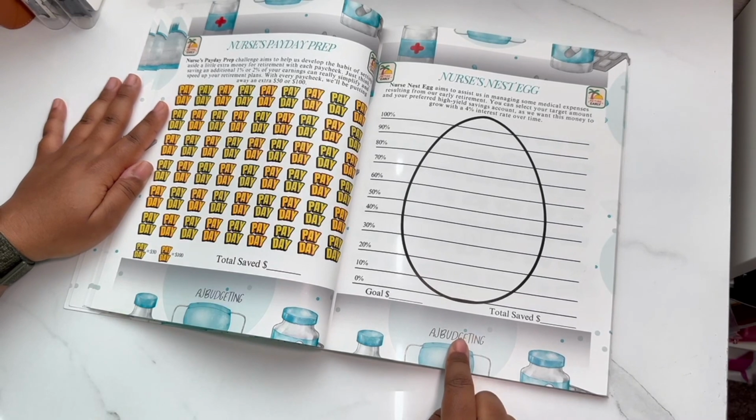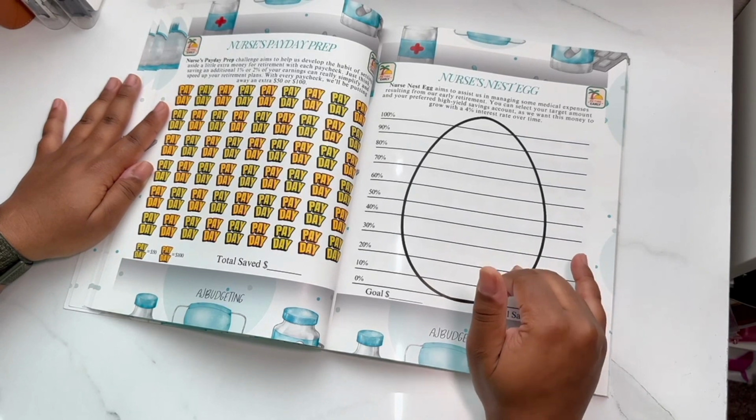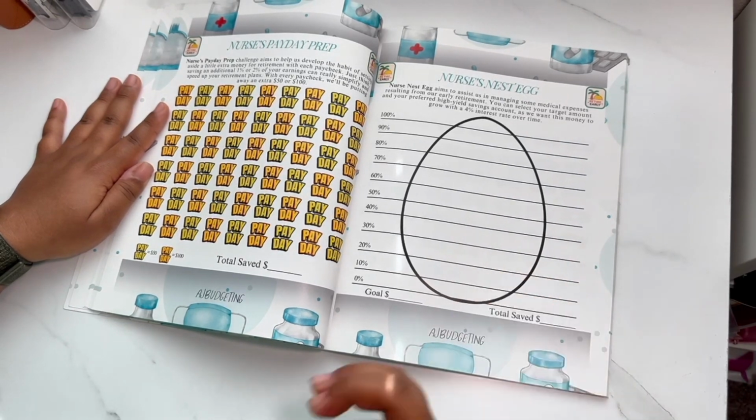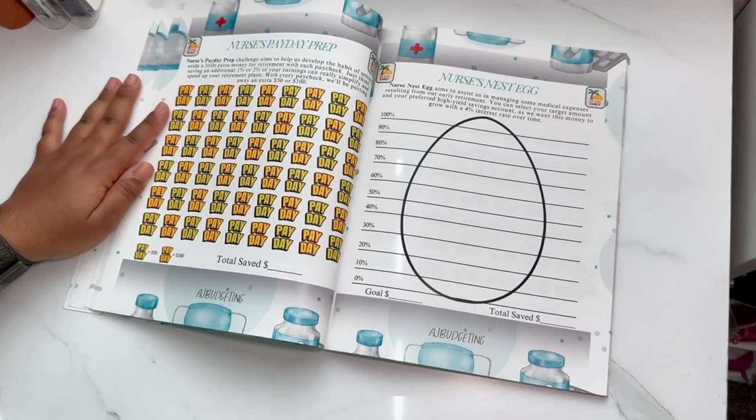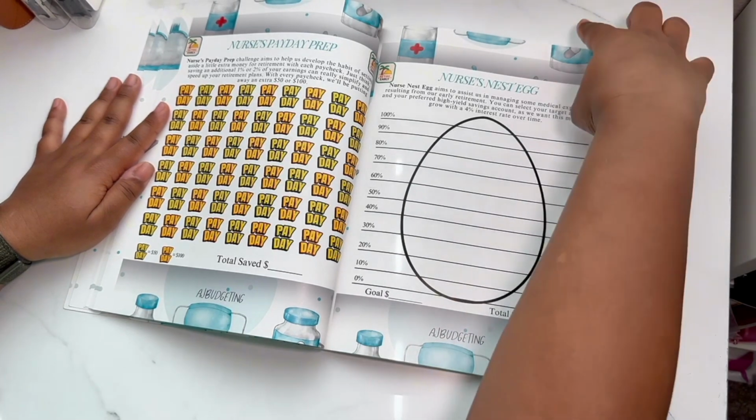And then the Nurse Egg Fund aims to help us manage some medical expenses. This is money that you're going to be saving in a high yield savings account. So when it's time for those payments for medical expenses and whatnot during your early retirement years, it's going to have been in that account for years, building interest.